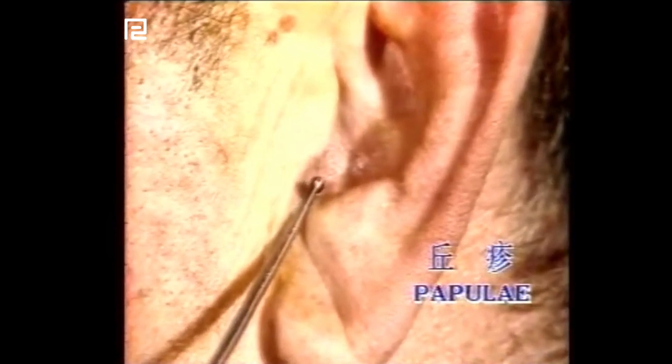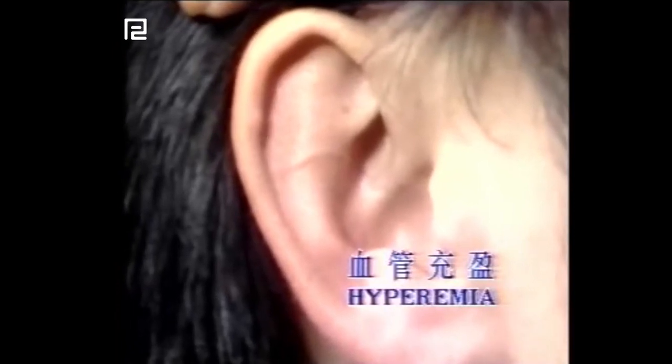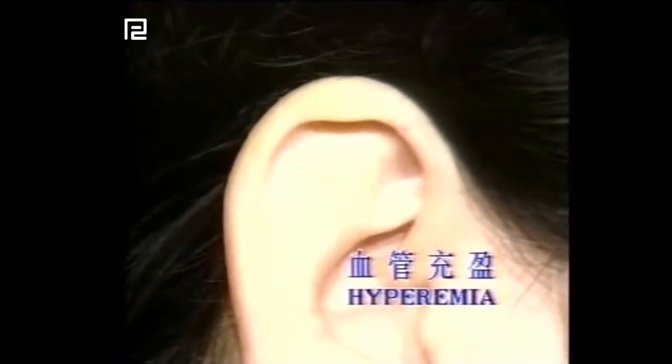Papula. They are often found in cases of bronchitis, arrhythmia, dermatological diseases, etc. Scaling. This often indicates dermatological diseases, seborrhea, hyperlipemia, etc. Hyperemia. There are sectional congestion and radial congestion. Either of them indicates arthritis.